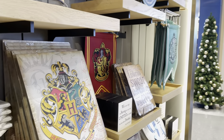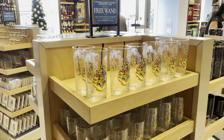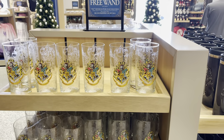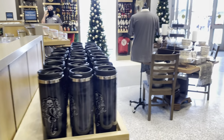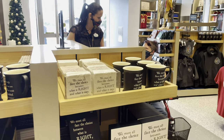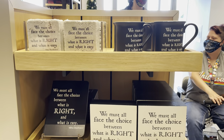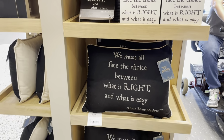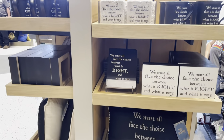Everybody is excited over this new merchandise, as you can see. We have tons of great glassware, dishes. If Hogwarts is your home, you can now make your home look like Hogwarts. They've got several different quotes from Dumbledore available in pillows and wall art. Mugs, coasters.